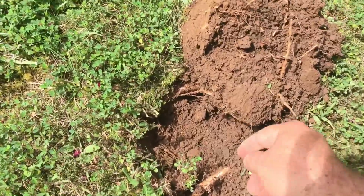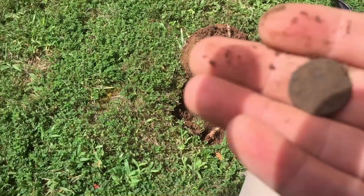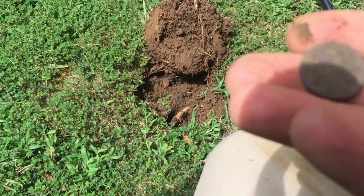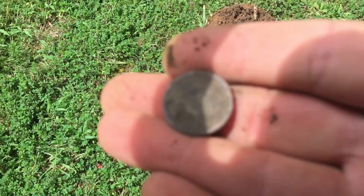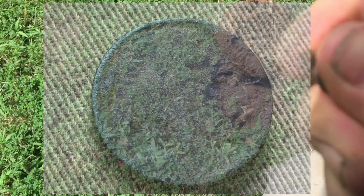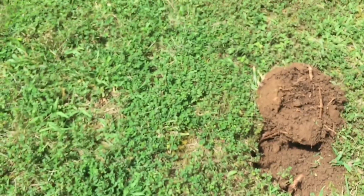Alright, another old nickel. Oh, I can see that one. That one's a buffalo. See if we can get a date. I don't think it's going to have a date on it. Cool find. A lot of nickels laying around here.